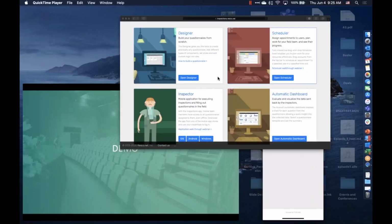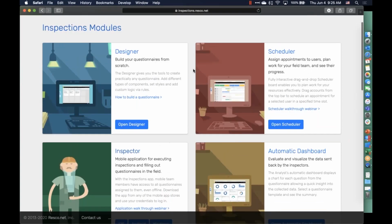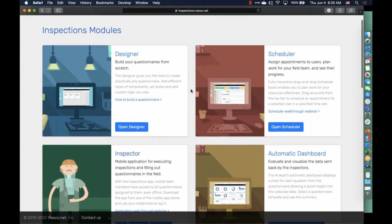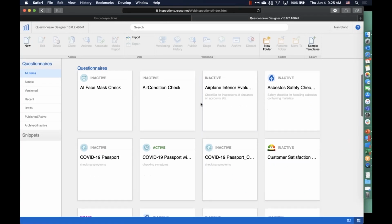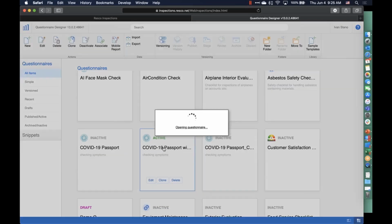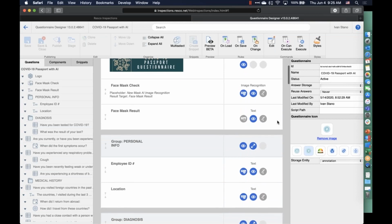And then the last demo, how we actually change the questionnaire and change the questions, or perhaps add some more questions. So as I mentioned in the beginning, COVID-19 Passport from Resco is based on Resco Inspection Solution. So it actually comes with very powerful tools and modules. One of them is the designer tool that I can open up. It's a web-based tool, as you can see here, running in my browser. And what I can do, I can have a lot of different types of questionnaires. The one that I'm using right now in the application is called COVID-19 Passport. I can click on it to open it up. And this is exactly how that questionnaire looks like with all the questions.